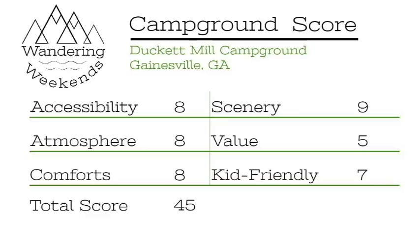Everything was spotless. They almost scored a bonus point for having 2 dump stations, but the other dump station was so hard to get to, it was basically inaccessible. So no bonus points for Duckett Mill, but a 45 is still a really, really good score.